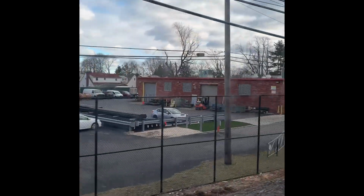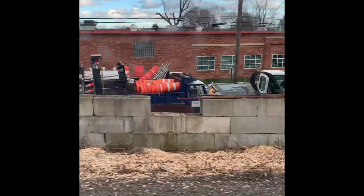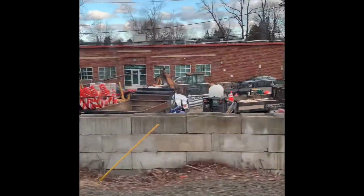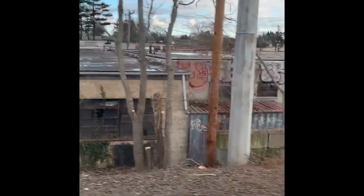I don't see any train coming out the window, but a train may come. You never know. It seems that it's starting to get elevated. So here we go.